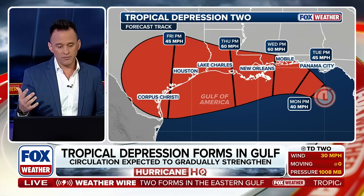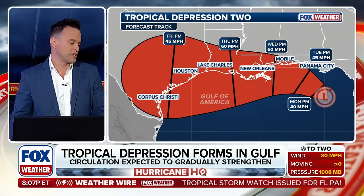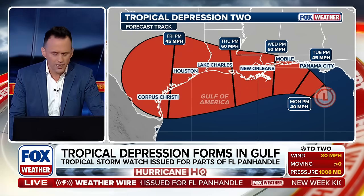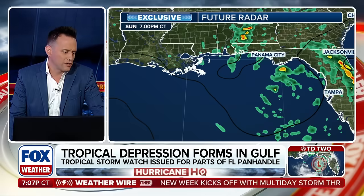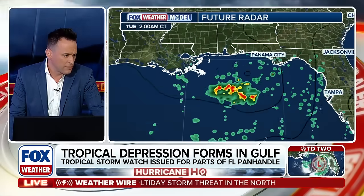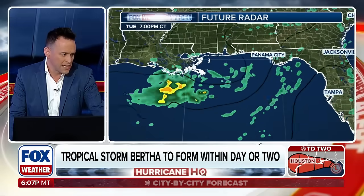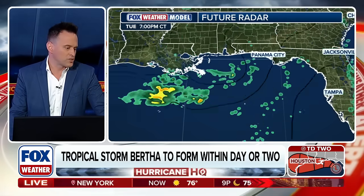It doesn't look like there's going to be a crazy amount of rain on the north side of it as far as Mobile, New Orleans goes, because remember that dry air we were looking at coming into the north side of it? Let me just run you through a forecast model here. This is the Fox weather model, and it really shows that. It's not like there's not going to be any rain, but you notice that the majority of the rain, especially as the system is moving toward the west through Monday, Tuesday, into Wednesday, is out over the Gulf. And that has to do with that dry air intrusion on the north side of the storm.